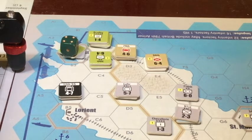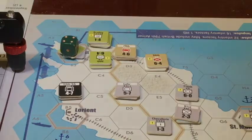That's right. And the desperation assault succeeds. We got a DE, eliminating the unit in Brest. However, since there's no advance, officially the Germans still control the town of Brest.